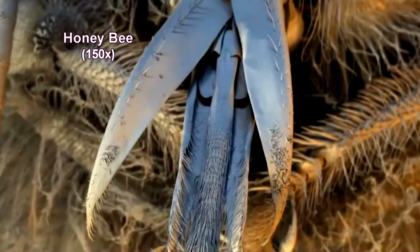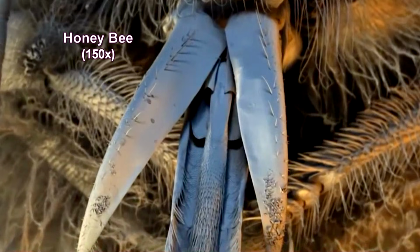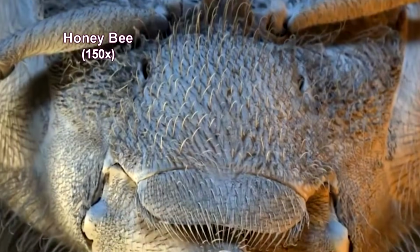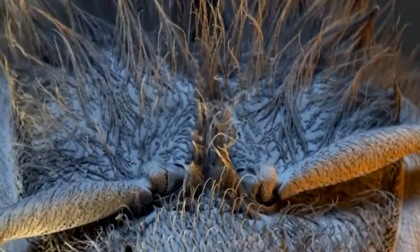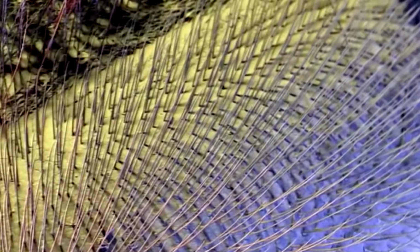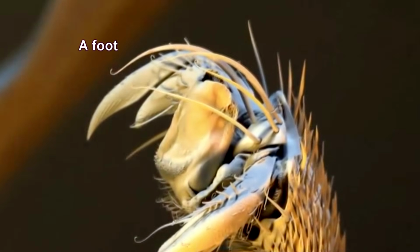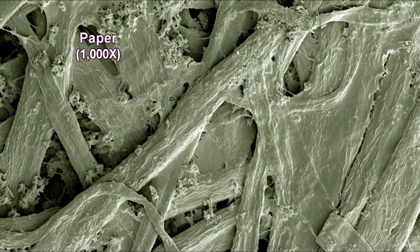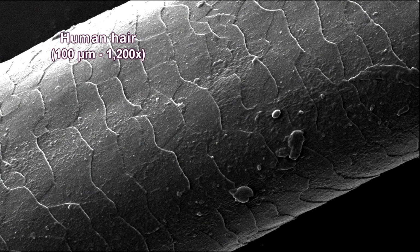Here's an interesting look at bees through an electron microscope magnified 150 times. As you'll see, the resolving power of the electron microscope provides images with dramatic clarity and detail not possible with optical tools. Because it's not light, there is no color associated with the images. Color can be added after the image is created by the electron microscope. Here's what a sheet of paper looks like at 1,000 magnification. Here's a human hair magnified 1,200 times.